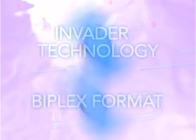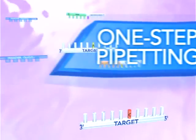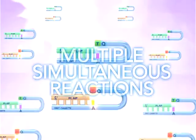Invader's biplex format decreases pipetting steps and increases molecular testing throughput. Two-color detection is used to discretely detect two alleles of a target sequence in a single reaction.